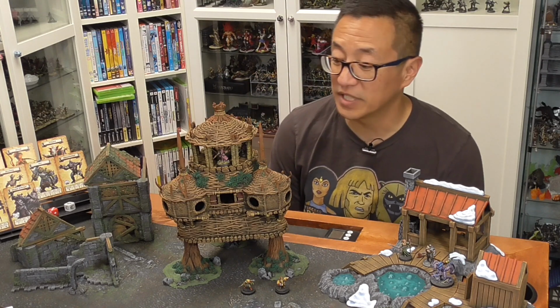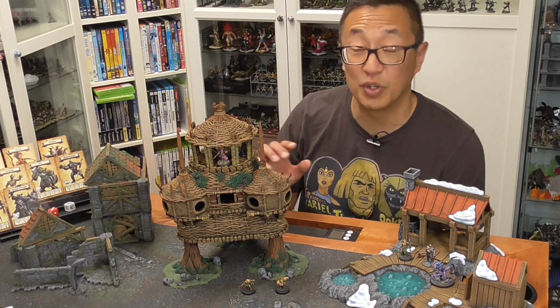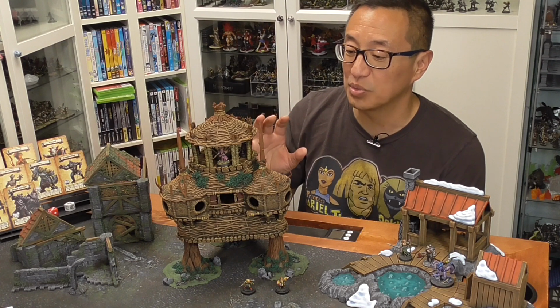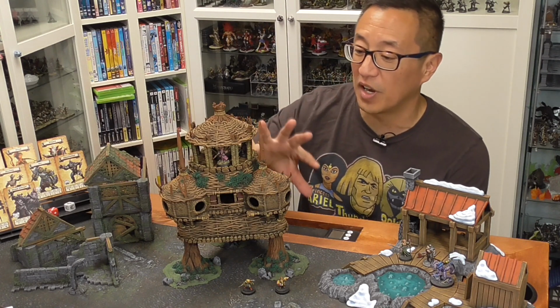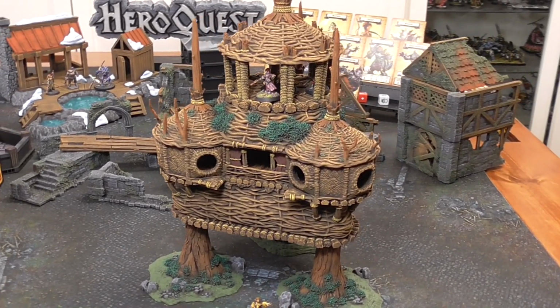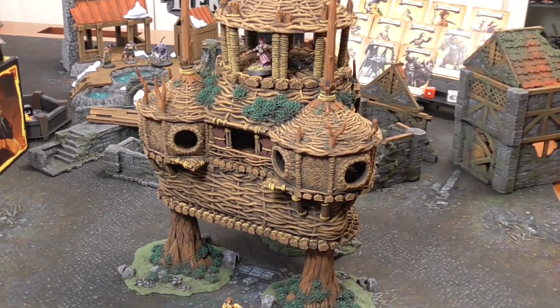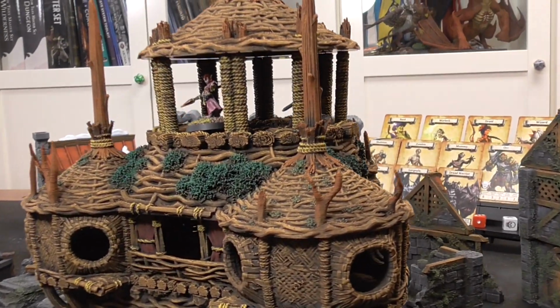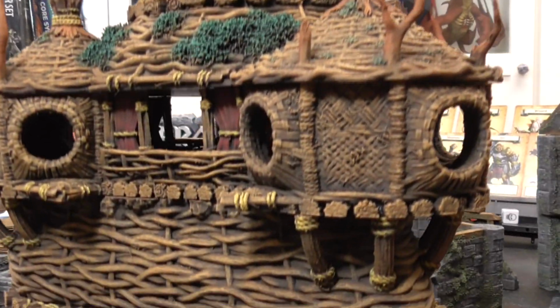So Printable Scenery reached out to me, asked for another review. I've reviewed a lot of their Kickstarters, and this one is really neat because it has this very stylized sort of wooden themed terrain as well as a city set. And typically Printable Scenery splits their pledges so that you can get one style or the other.